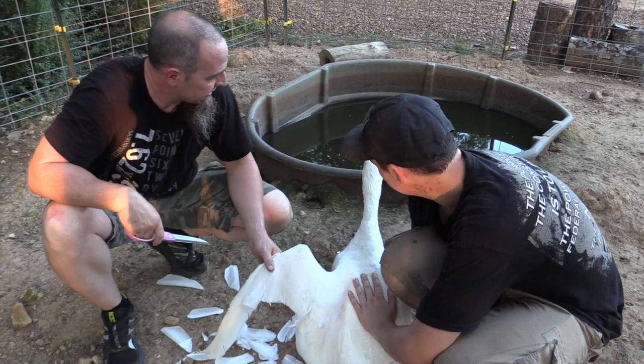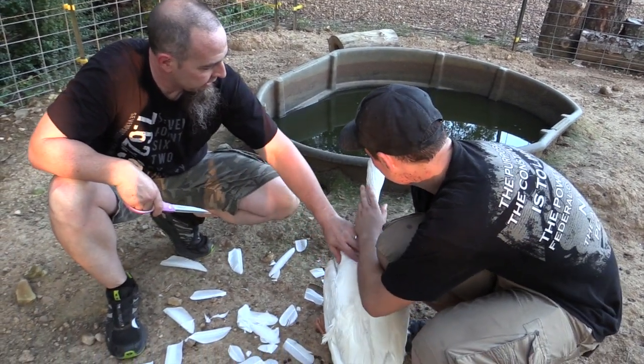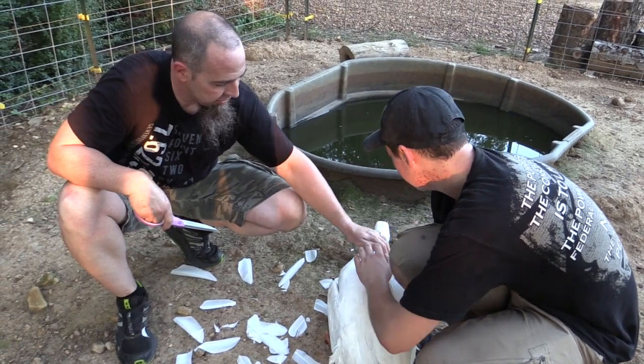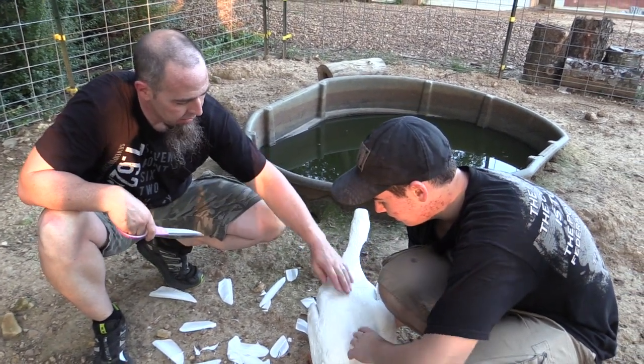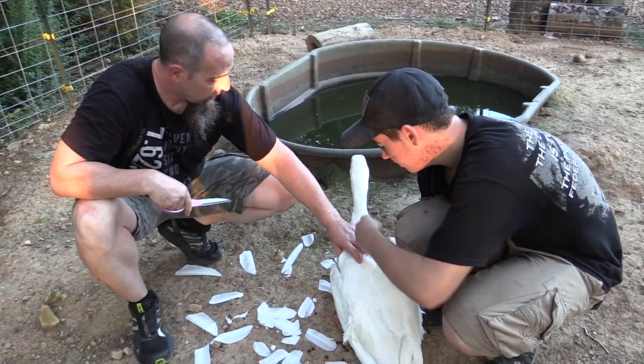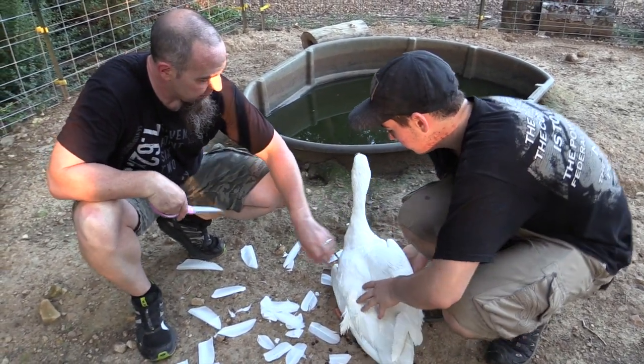So they've never had any reason not to like people, but now they kind of have one. I've never been up this close to this bird since the day we brought him home. I'm not even really holding him. He's really just kind of staying there. Well, he's probably in shock too. Go ahead and just let go of him and let him go.